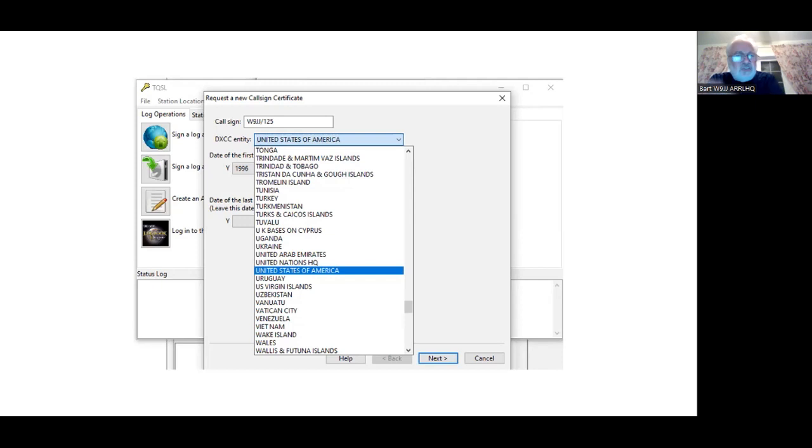Date of your first QSO, or the date the call sign was issued to you, is the dates that you see in the background there. And then finally, you leave the end date blank, unless this is for an older call sign. The difference between an old call and a new call is an old call will have a begin date and an end date. New call is actually authenticated against the FCC database. If you put an expiration date in, it treats it as an old call sign.